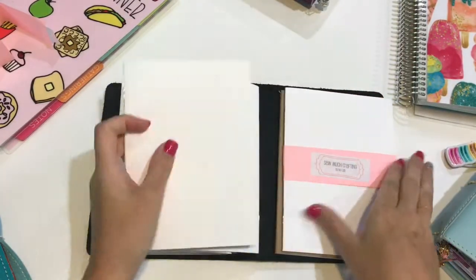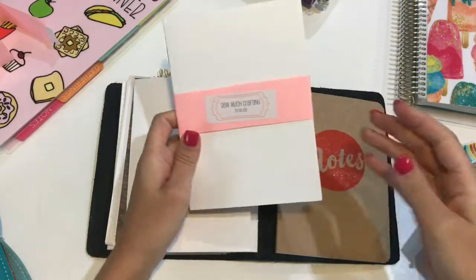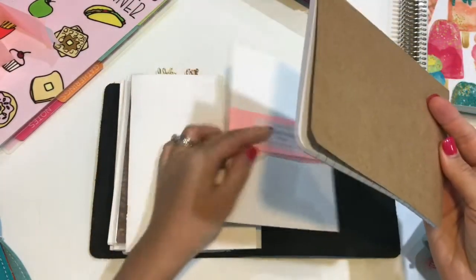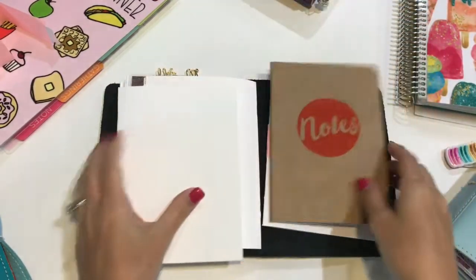And then that's the day on one page. I got another to-do list when So Much Crafting opened with just their B6 stuff. And then the person that I bought this from included this nice little notes insert.